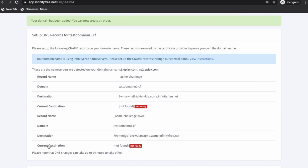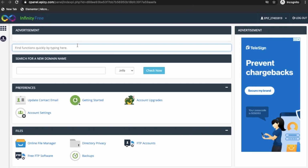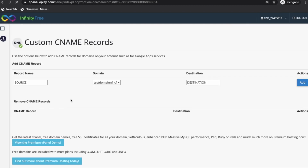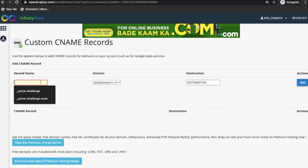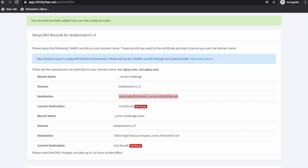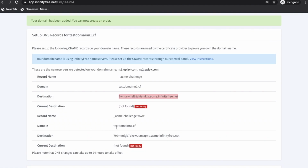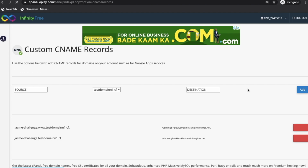So now in order to activate the SSL you have to add some CNAME records, and to add this go to your control panel and search for CNAME. Okay, here you can see CNAME records. Click here and copy the record name, paste it here, copy the destination, paste it here and add. Similarly do with the second one. Copy the record name, paste it here and copy the second destination and paste it and add.